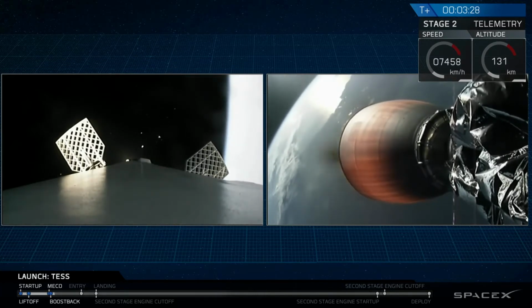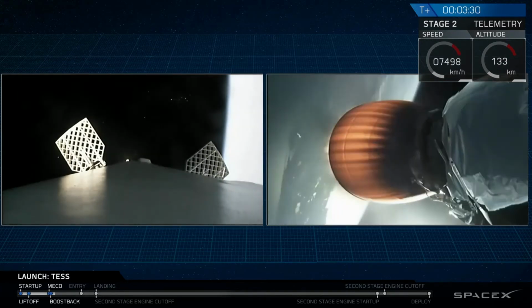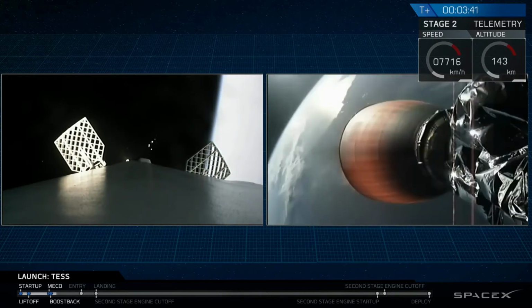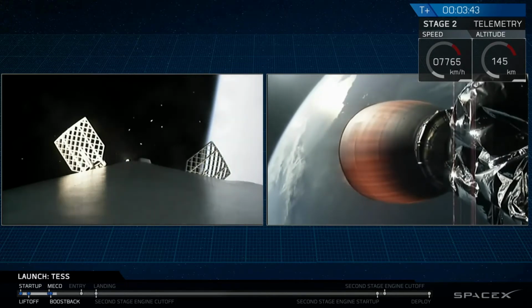Grid fin deployed. Grid fins have deployed. Both stages following nominal trajectories. Acquisition of signal, Bermuda.